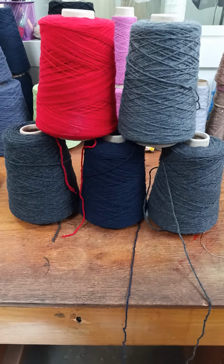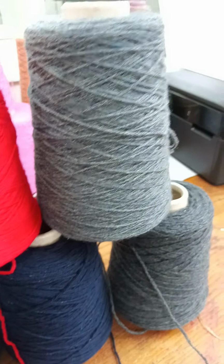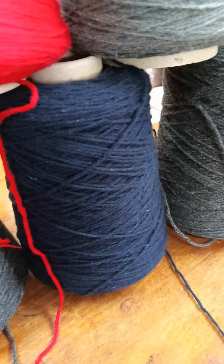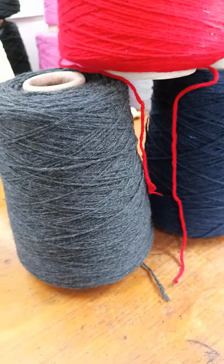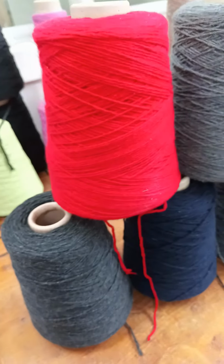This yarn is already treated. It is definitely 100% cashmere with a count of 3,250, which means approximately 325 meters per 100 grams. The cones are approximately 230 grams, and it is already treated, already fulled, and ready for use.